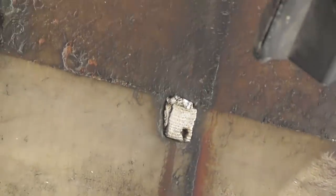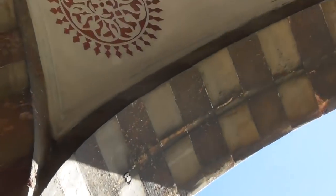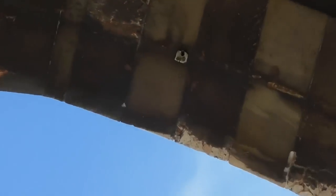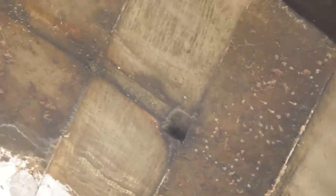The seam is seen clearly. Strange. As if it's mud. Same thing over here. Who knows what kind of a seam it is? And here it ends. Was something there?